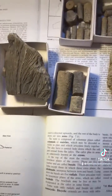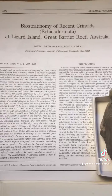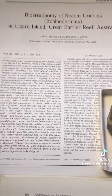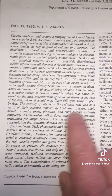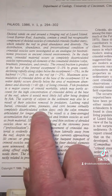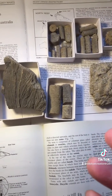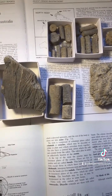So how quickly would these crinoids have to be buried in order to preserve them like this? Well, quite a lot of research has been done looking at the disintegration of crinoids post-mortem in both laboratory and natural settings. For example, in this paper you can see the statement, "lacking rapid burial, crinoidal arms, pinnules and cirri become virtually completely disarticulated within days." It takes only a few days for crinoids like this to completely break apart, certainly in current agitated water, but even in quiet water conditions as well.